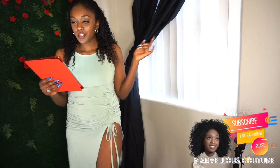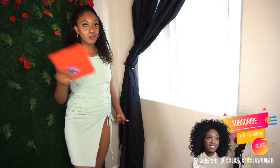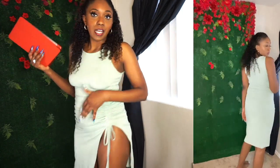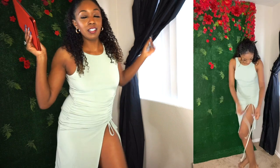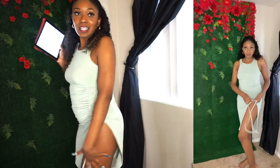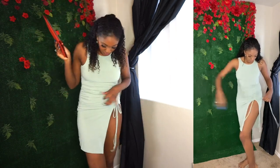This is the draw knot split thigh rib knit dress. It was $15. And with the coupon, it was $13.82. Like, how cute is this? To hide the fupa, I kind of got one right now. It's quarantine. I've been eating. Quarantine bod over, though. Sun's out, buns out. Period. I love this. This is super cute.